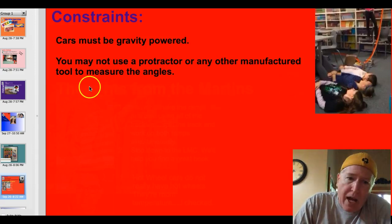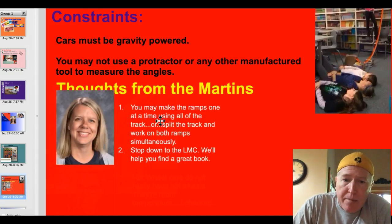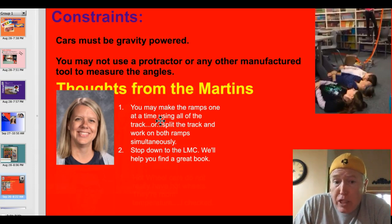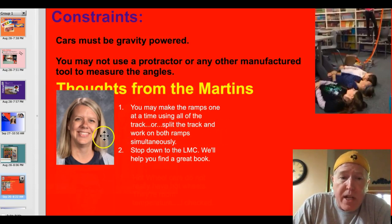All right, before we move on, any thoughts from the Martins on this one? Ms. Martin, well, here's what she had to say. You may make the ramps one at a time using all the track or split the track and work on both ramps simultaneously. Hey, and then stop down to the LMC. We'll help you find a great book. Hey, thanks, Mrs. Martin. That's nice.